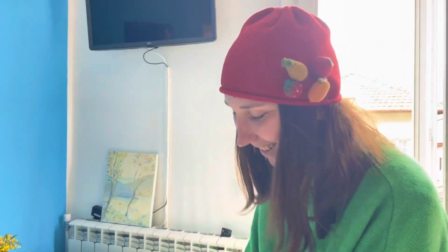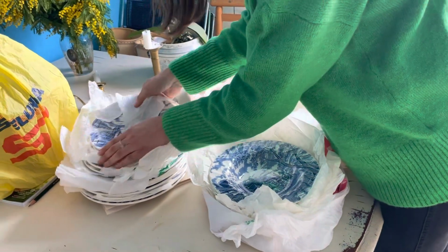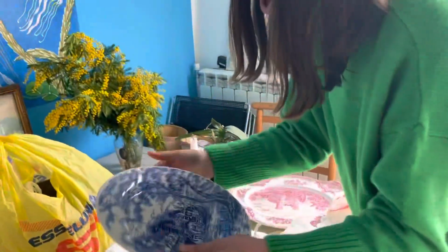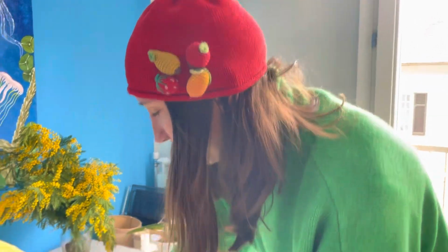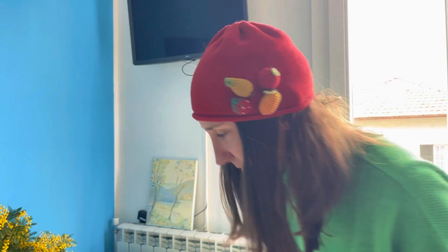Perfect. I think it's brilliant. I think it's an amazing price. It's amazing. And I love this pattern. And it's a good amount of plates. So that's gonna go to our new kitchen, but we can use 2 of them right now for our lunch. I think it's a good idea. Perfect. And wait. So that's for lunch. The rest can go to the house. I have to put them like that.